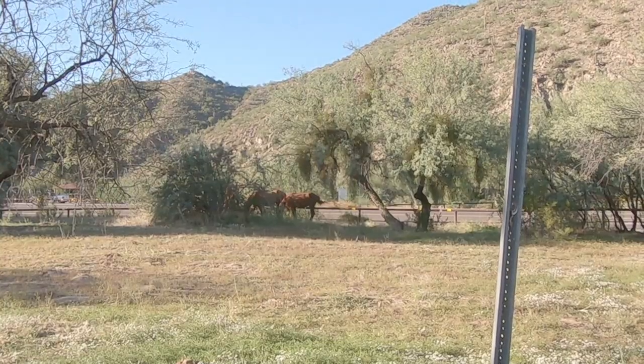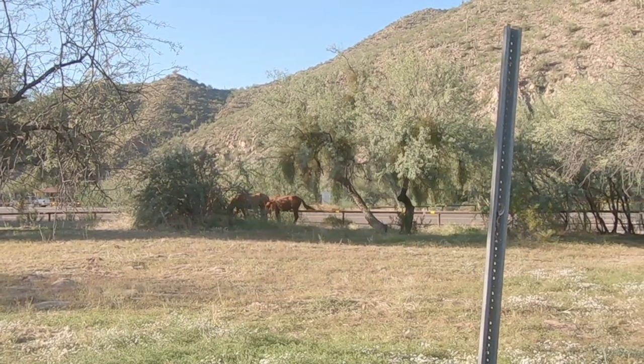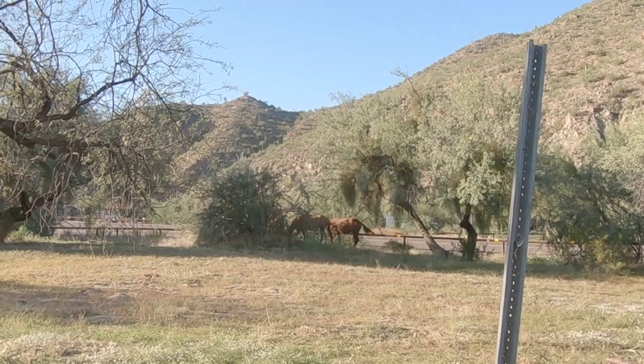So these are wild horses that roam this part of the Tonto National Forest. It's kind of been hit or miss for people to photograph these. We're hoping to get them down by the water, so we're also going to go down there in a little bit. But yep, now we got three of them here.